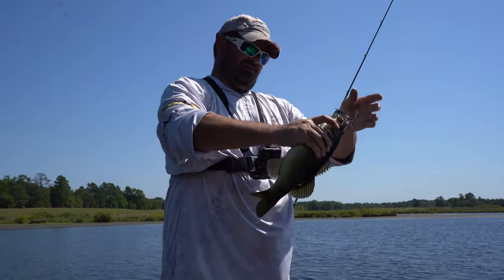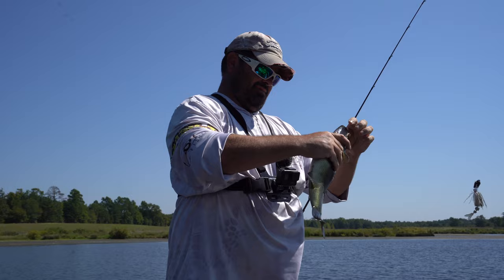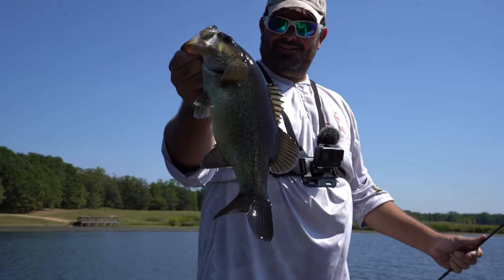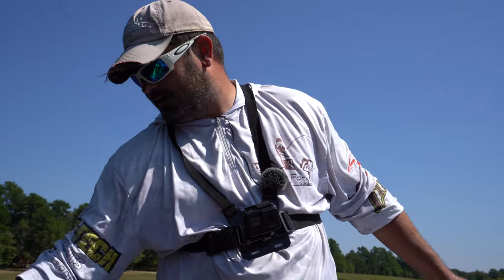Boy, that fish is black, black, black. Yo, folks, look how pretty and dark colored that fish is. Starting to put a little bit of a pattern together. Let me throw this fish back. We'll tell you all about it.